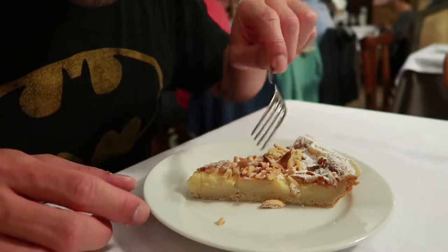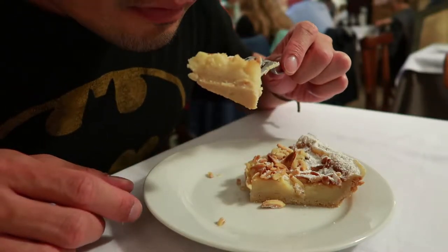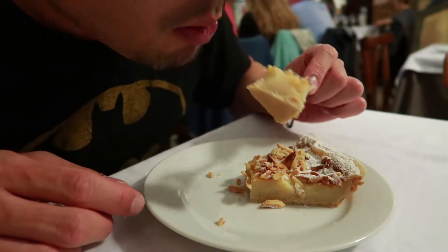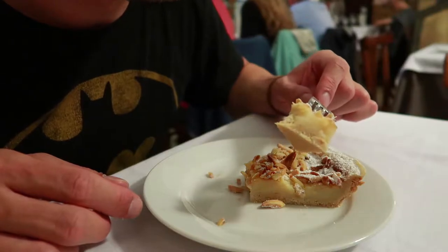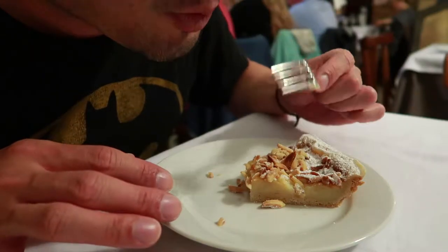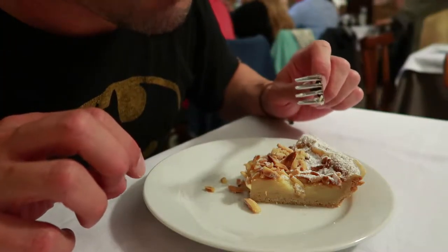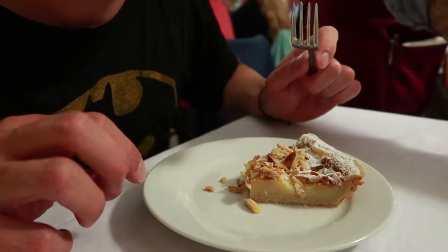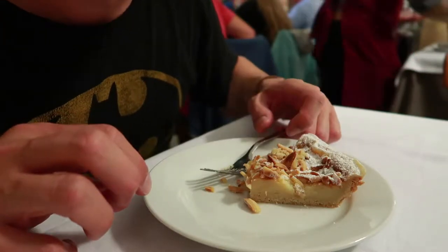Alright, I'm gonna try the first bite here. Get a big one. Smells good. Smells creamy. Oh, you probably won't like this. Yeah, it's like lemon. Lemony with nuts. Very rich. But it's not sweet.